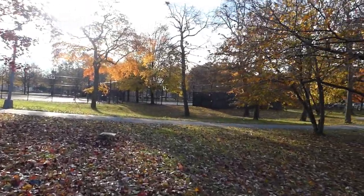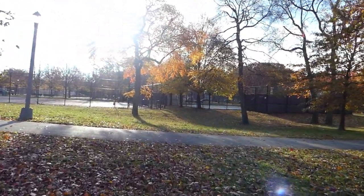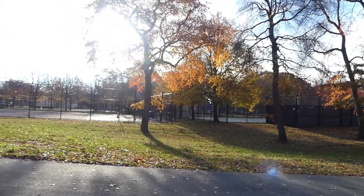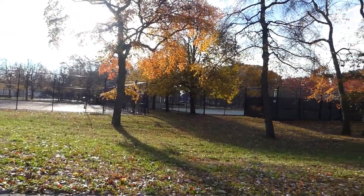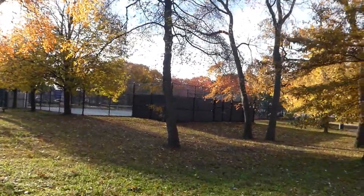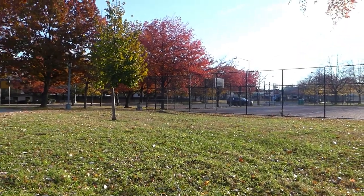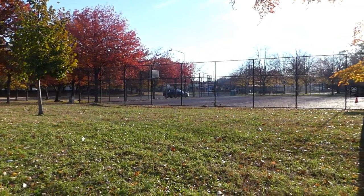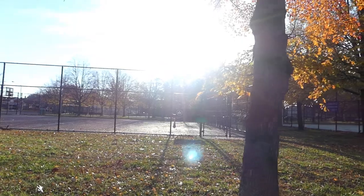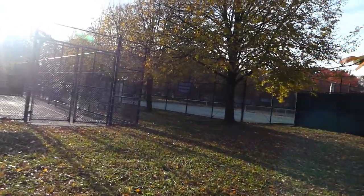So this is a basketball court. And it looks like one full court, two hoops, one full court happening. And over here is the tennis court. Let's check this out. Tennis court and then the kiddie area. And it looks like there's a small parking lot too, next to the basketball court. Oh no, the basketball court has four hoops, guys. So it's two full courts of basketball. Looks like it's locked.